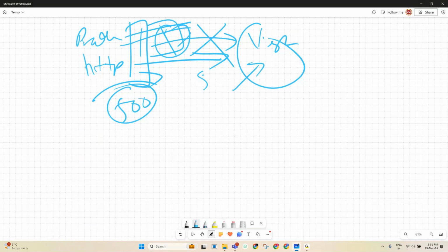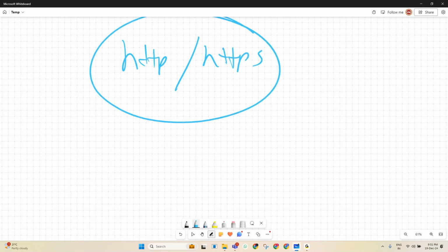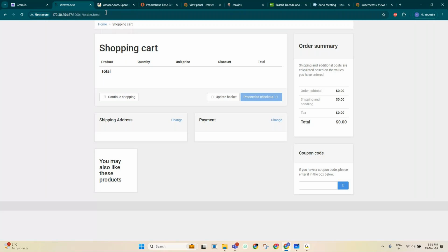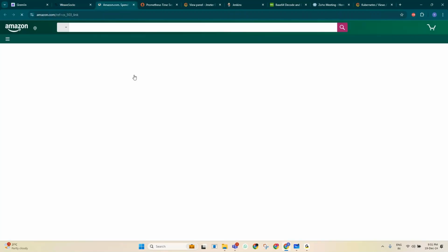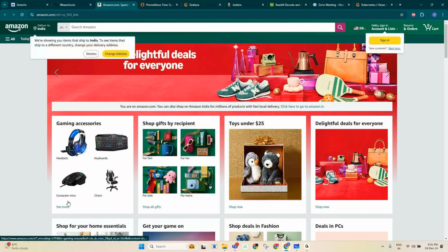Let's try to understand now what the HTTP and HTTPS protocol is in detail. Any doubts till now? No. Okay, great. So now let's try to understand what an HTTP and HTTPS protocol is. For that, let me open a website first. Let's come to Amazon itself, since many of us like it a lot, it's very close to us. So let's try to understand using Amazon.